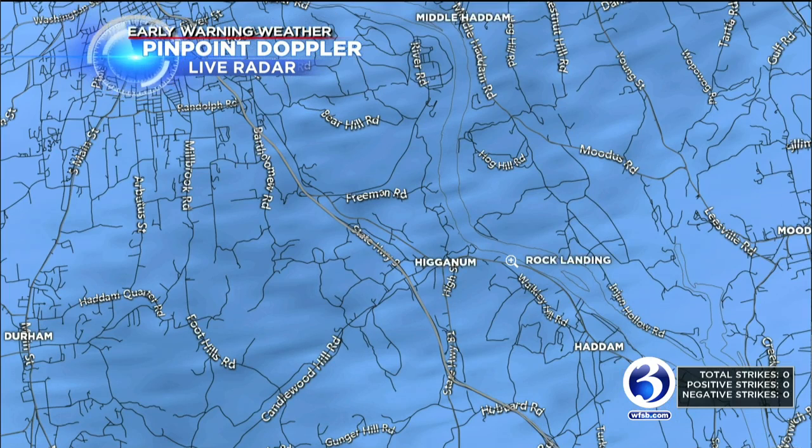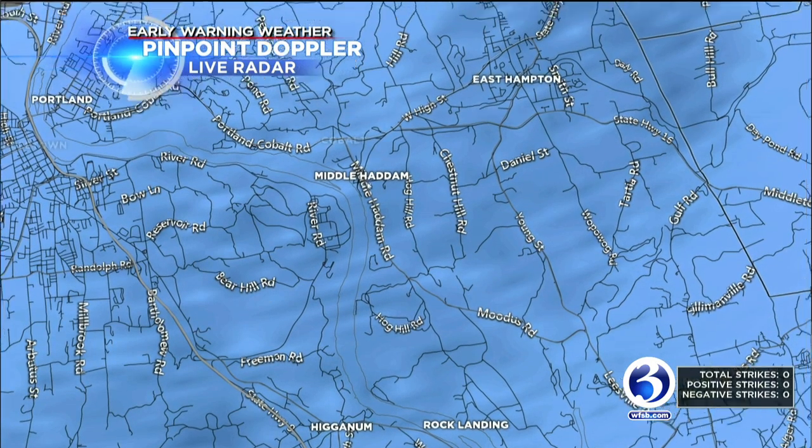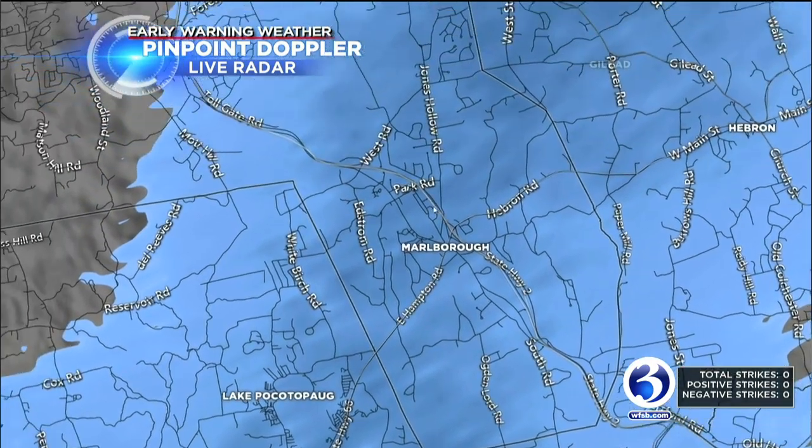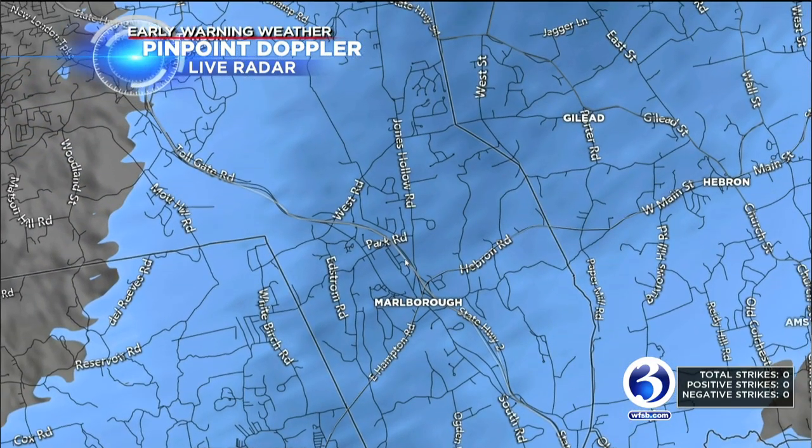And as you wind around some of the hills, especially as you go up in elevation, there might be some coverage thanks to this snow. But it's especially when you look to the north and to the east from this vantage point. You go up in elevation here as you go into East Hampton and Marlborough. There's still some snow, probably some snow on the roads here.